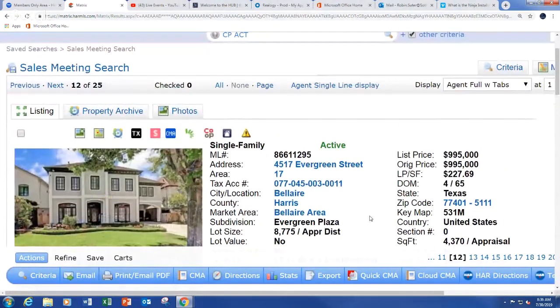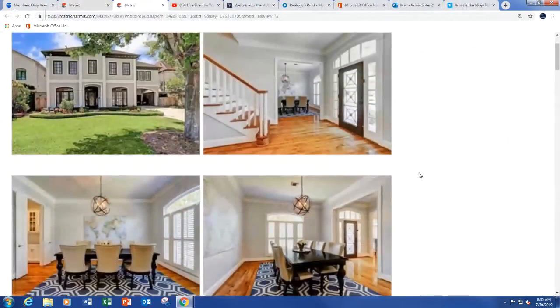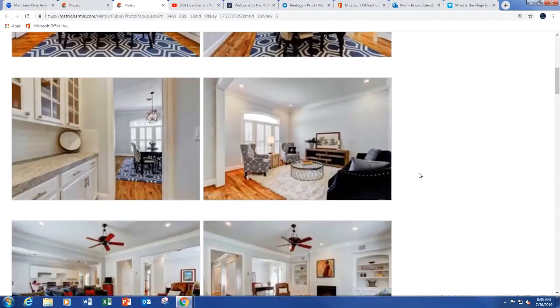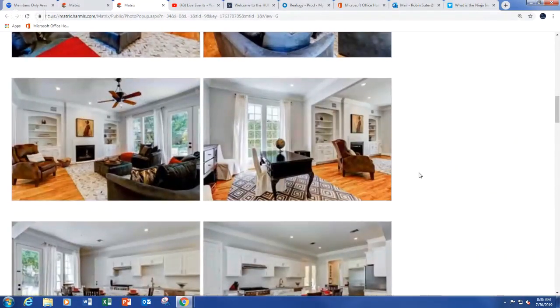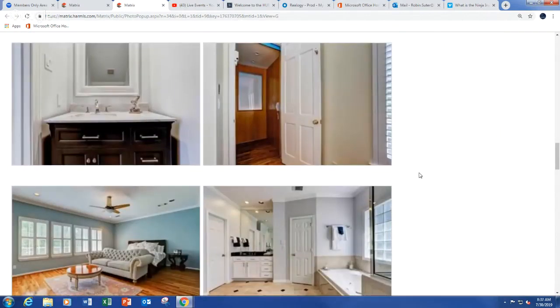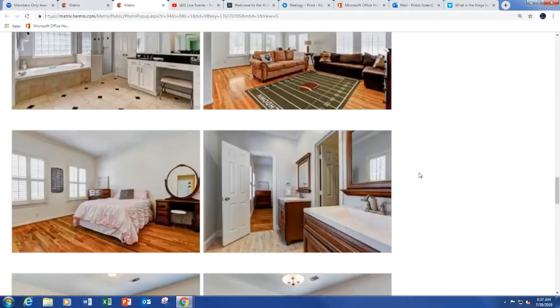4517 Evergreen in Bel Air, 995, Stormy Hayes. This is a super cute house with a fantastic location because you walk to Evergreen Park and pool, but in addition to that, it has a fabulous backyard. You should probably move that backyard up. It's got a little sports court on it.